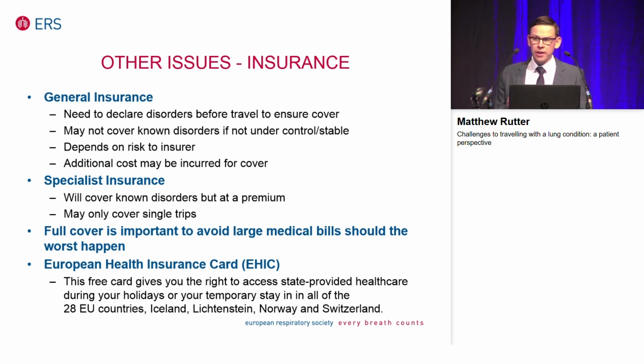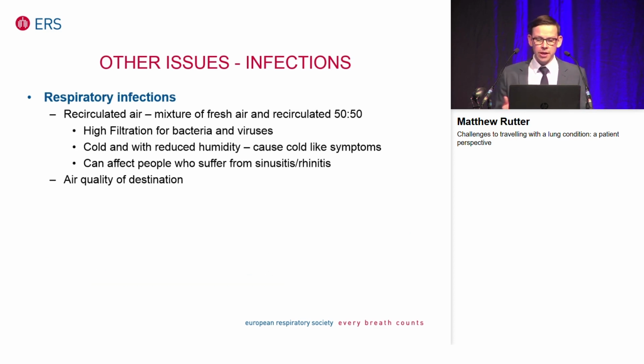Another thing to take into consideration is respiratory infections. You have the recirculated air, which is a mixture of fresh air and recirculated air, about 50-50. You have high filtration, but that's normally at the bottom of the plane, and it can take a couple of minutes before the air actually gets filtered. There was an interesting TED talk about fluid dynamics that looked at how air moved through the cabin and how it could be improved. So that's worth a watch if you find it.